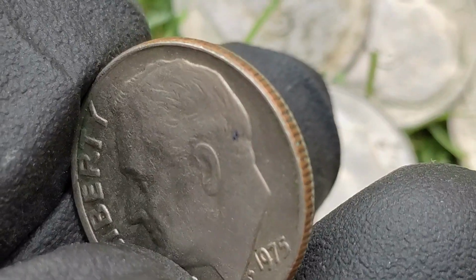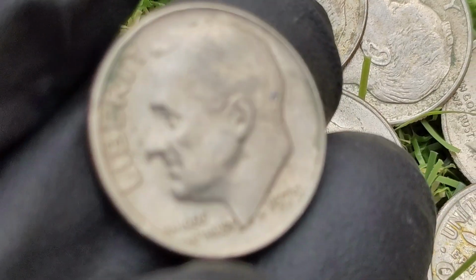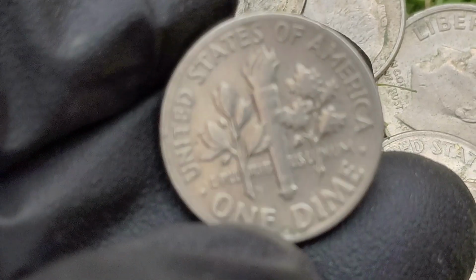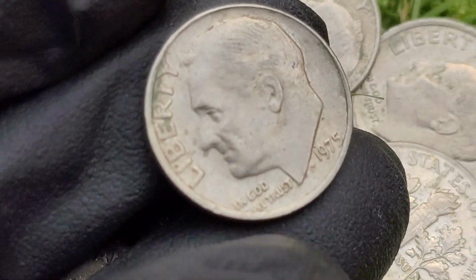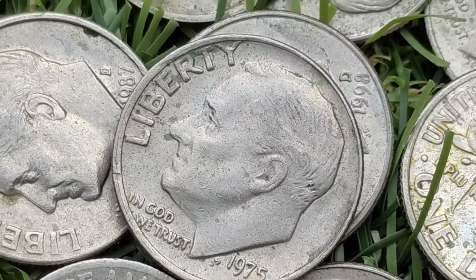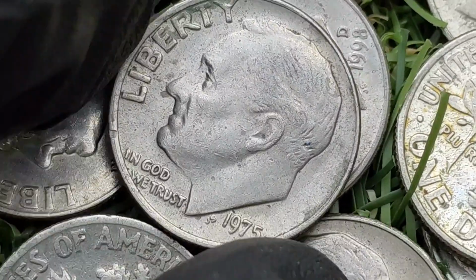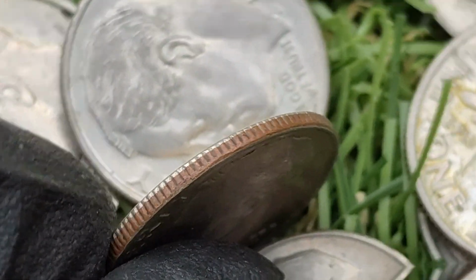Conclusion. The 1975 dime, both from the Philadelphia and Denver mints, is a common coin that is typically only worth $5 value in circulated condition. Uncirculated or proof examples can have a value between $20 and $50, depending on condition. While the 1975 dimes are not known for major errors, if you discover a unique variety, such as an off-center strike or a clipped planchet, it can significantly increase the coin's value. Examples can have a value between $400 and $1,500.